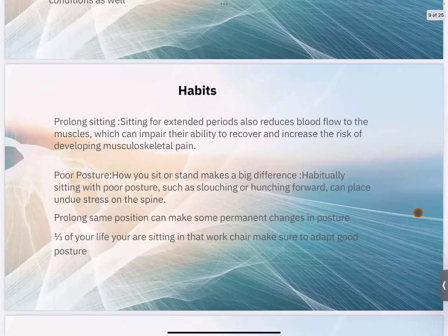The habits. So prolonged sitting is a habit, okay? You have to force yourself to come out of that habit, because when you sit for a long period of time, it does reduce your blood flow, okay? Our body needs circulation. So if you're not moving around, if you're just sitting, we got a problem, okay?